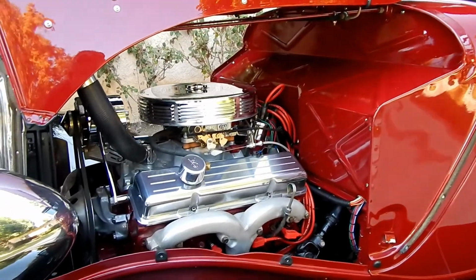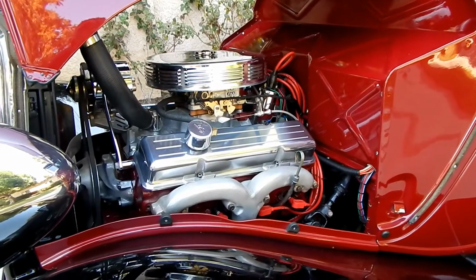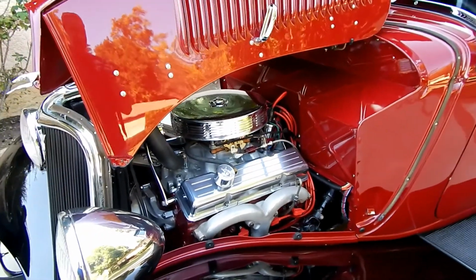Alright, let's take a look underneath the hood. Very much a nicely done Resto-Rod. Not overdone, just right. This is the kind of car you can drive. We'll have specs at Spud's Garage. We actually have a spec sheet on the engine.